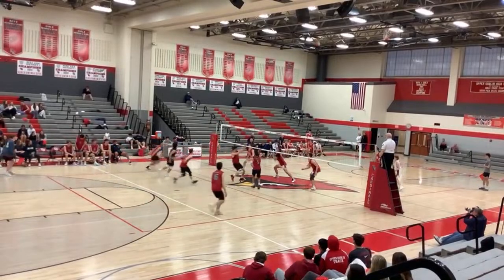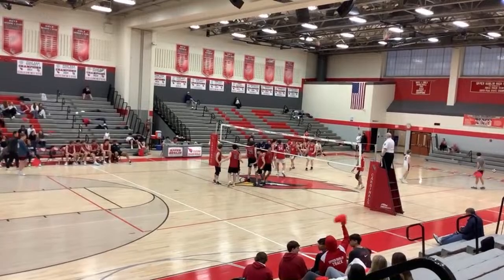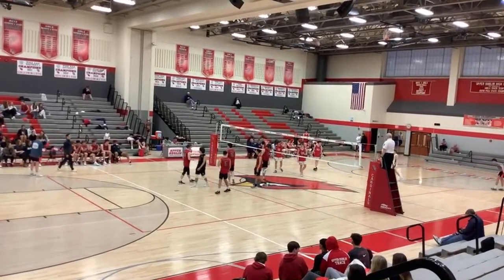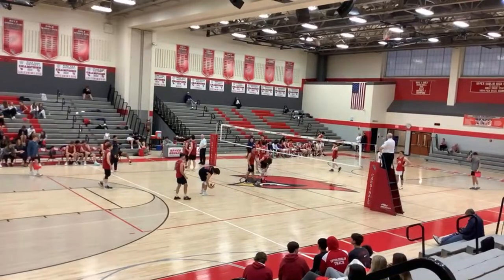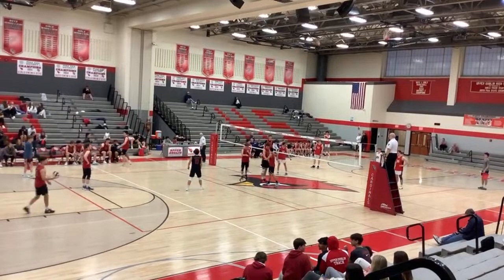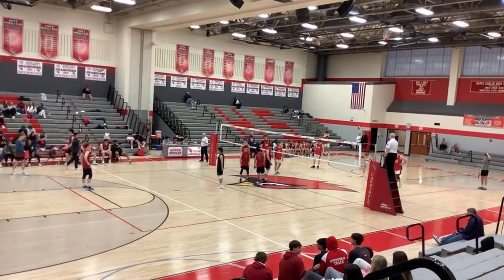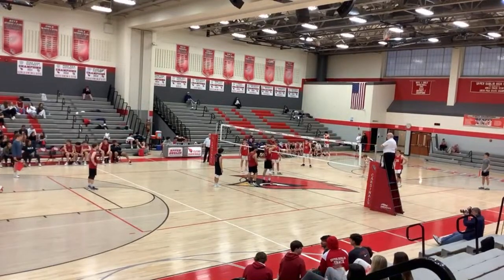Nice pass. Great hit, Zach Brown, sealing the deal on that one. Still a tied game. Let's see who is going to end up pulling away on this one. Barenbaum, number 5, up to serve.